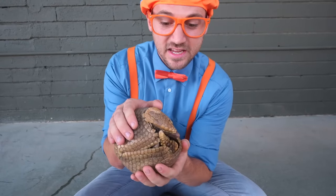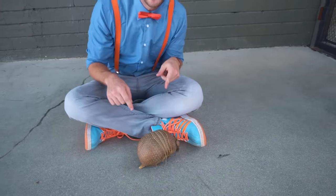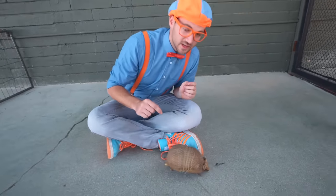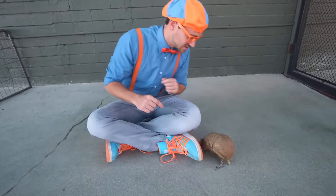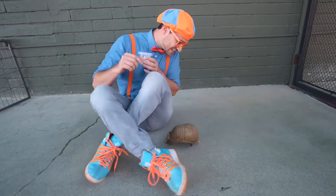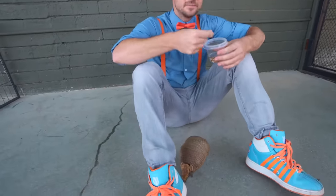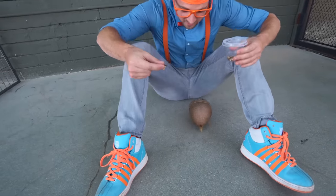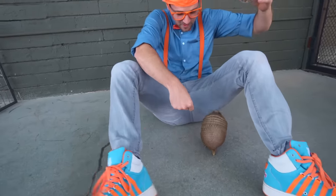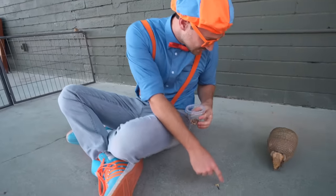Oh no. Ooh, check this out. This is an armadillo. Okay, here you go. Run free. Whoa, look. An armadillo is one of the ambassador animals at the zoo. That means it's an animal that you can meet face to face. Whoa, hey, what are you doing? You want a treat? Armadillos love mealworms. Here you go. Uh-oh. Hey, come right over here. There you go.